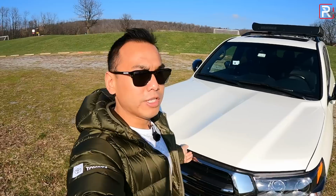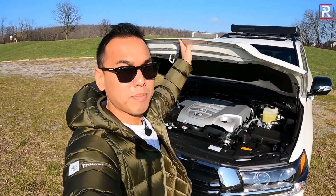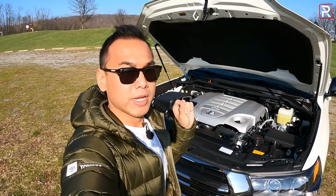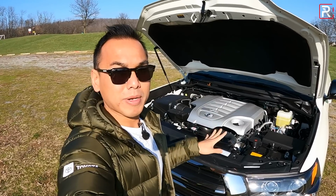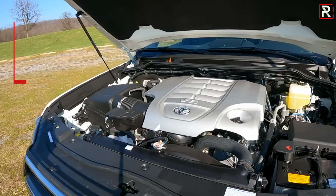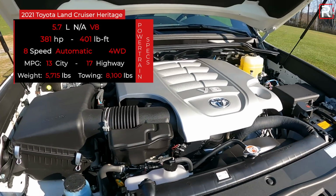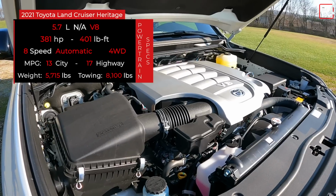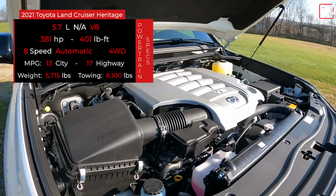Now, underneath the hood of the 2021 Land Cruiser, Toyota hasn't made any changes once again. This is the same powertrain, which is essentially a bulletproof powertrain as the Toyota Tundra. Toyota's been building this V8 for quite some time now, probably almost 2 decades. And it's a 5.7 liter naturally aspirated V8 with port injection. It doesn't even have direct injection, but it does have variable valve timing technology. It still makes 381 horsepower and 401 pound-feet of torque.